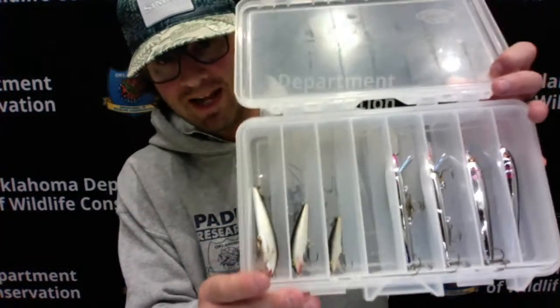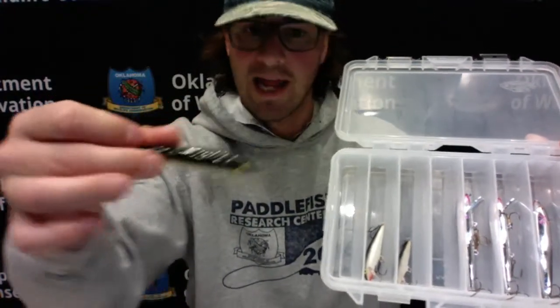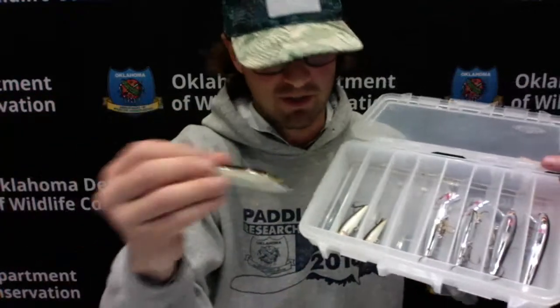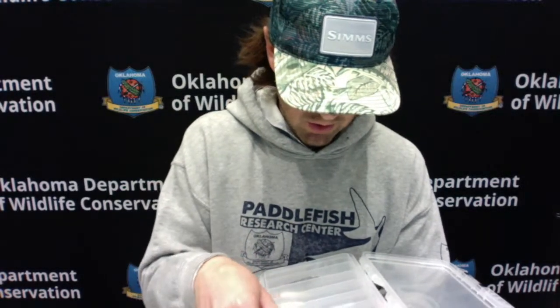Here are some other jerk baits, traditional Rapala, the original minnow. Again, you can just slow retrieve these and they'll wobble, or you can fish them like a jerk bait and let them rise. Some of them are sinking, some of them are floating. Those will find some fish.